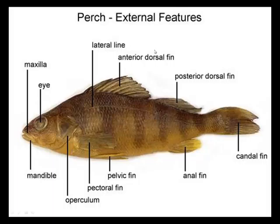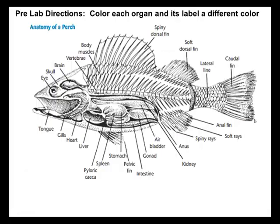Inside of our lab, we call it the anterior dorsal fin, the spiny dorsal fin. Either one of those will be acceptable. The posterior dorsal fin is the soft dorsal fin, the anal fin, and the caudal fin. And remember, some fish you're going to identify based on whether the caudal fin is flat or forked. So we're going to identify a number of these different parts in the lab.